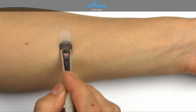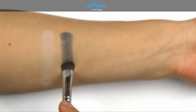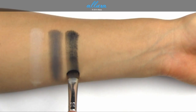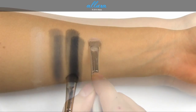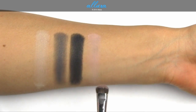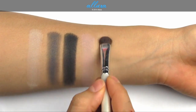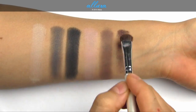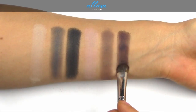First color is Brilliance, which is a matte cream shade. Next is Instinct, which is a matte gray. Reason, which is a matte black. Imagination, which is a matte light pink. Observation, which is a matte taupe. And Thinker, which is a matte deep maroon brown.